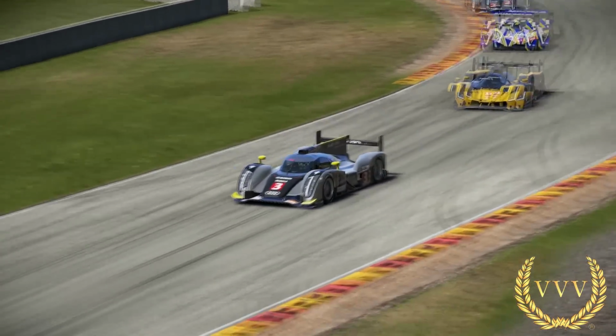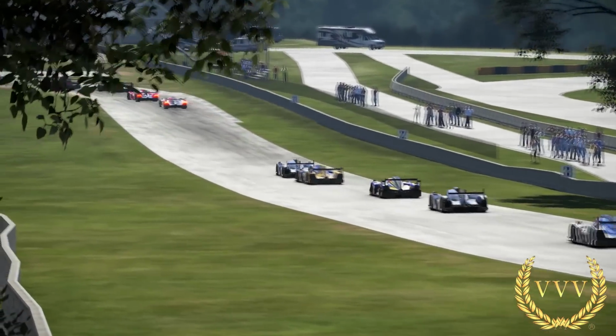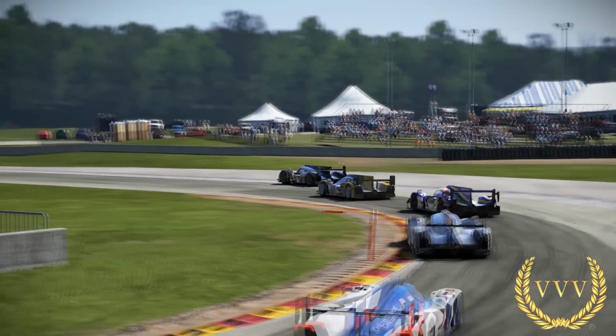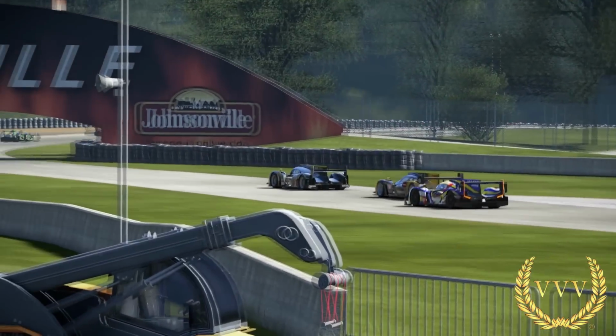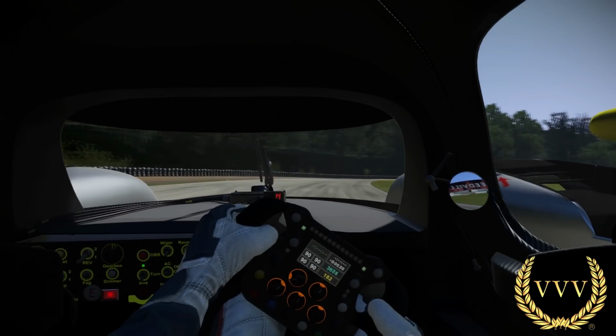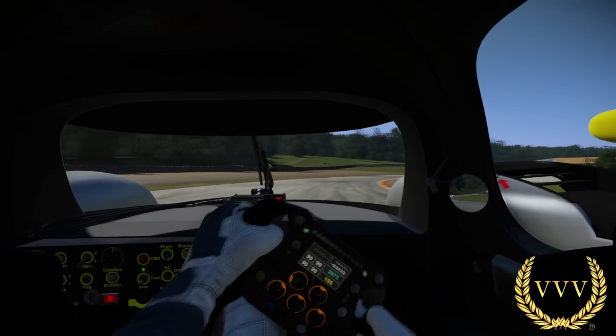So in this run again, using the controller. This particular car, I'm using all assists. I think at the moment I might not be using stability control. I think I'm just using ABS and traction control on this one, which is suitable for this car, as we see just a clip of the in-car action.